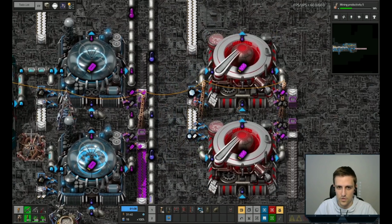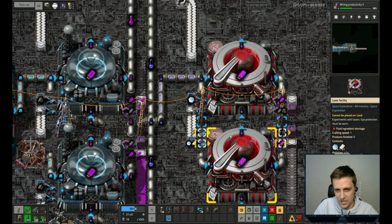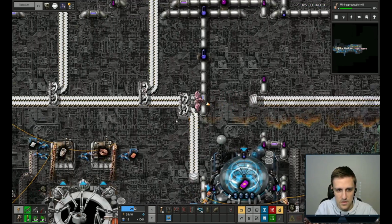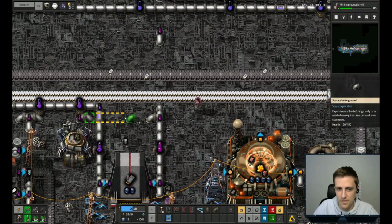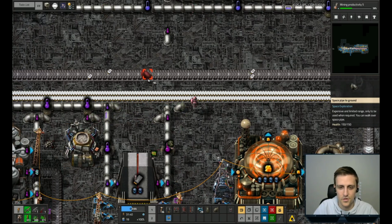Now we just need to hook up our thermal fluid. Let's see. That works. It's not pretty. It works. And then we need to, of course, hook up the cool thermal fluid, whatever it is. I keep mixing their actual names up, but this light purple stuff. There's the pink, the light purple, the blue, and then the dark blue.